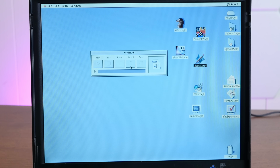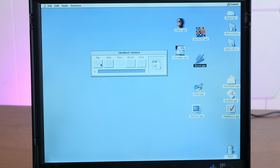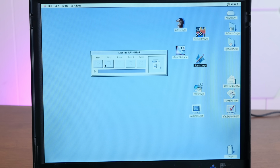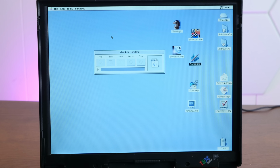I wonder if the microphone works. Testing. We are testing the microphone. Oh my god, I think it works. That's the volume meter. I can't believe it. The mic works. We can record audio and play it back in Rhapsody on this super compatible ThinkPad. Well, that brings me way more joy than is probably appropriate.